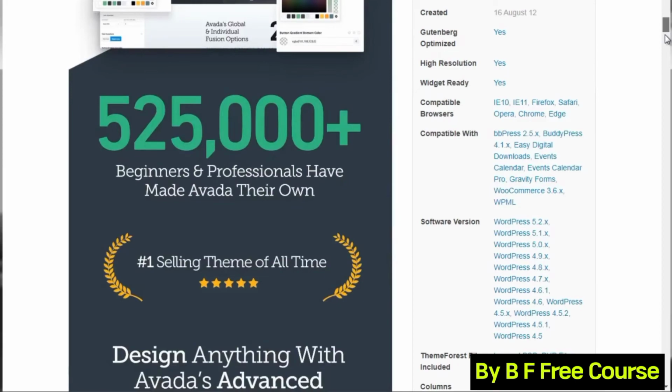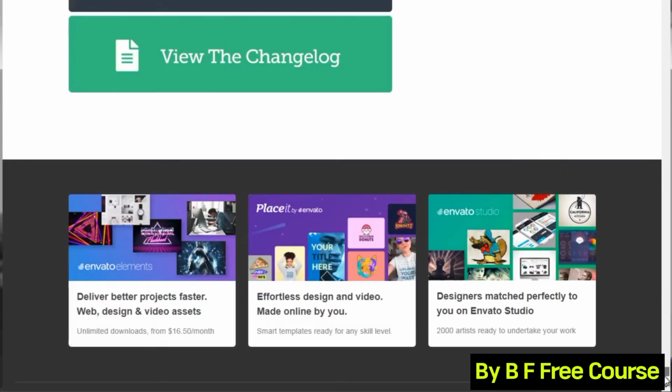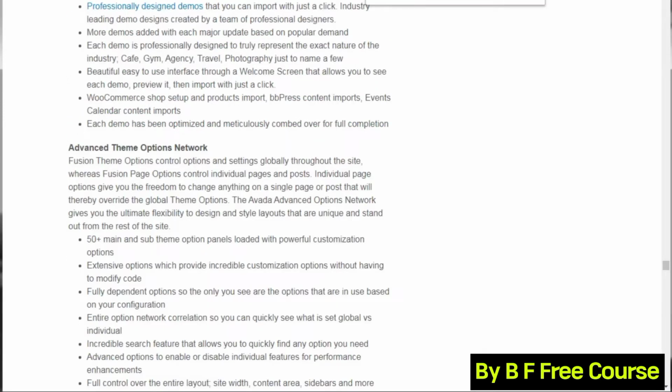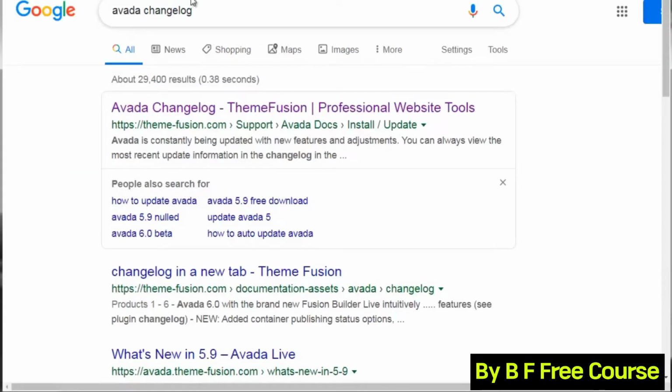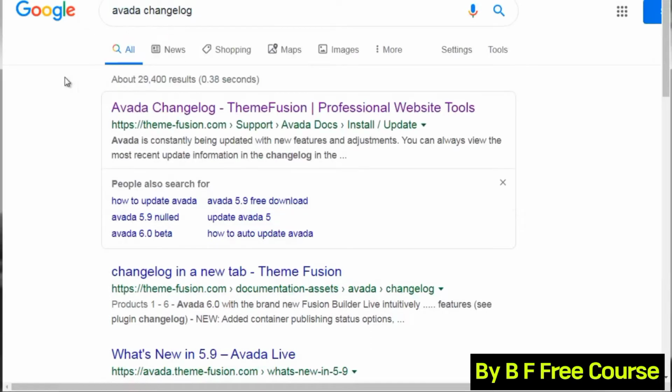And scroll down. Let's see if they have a changelog. Now, as I am scrolling down, I do not see a changelog. So if you don't see a changelog, you can simply go to google.com and type in changelog, and of course the name of the plugin and the theme. So in this case, we see the Avada changelog. We go to here and let's see if that's what they have.